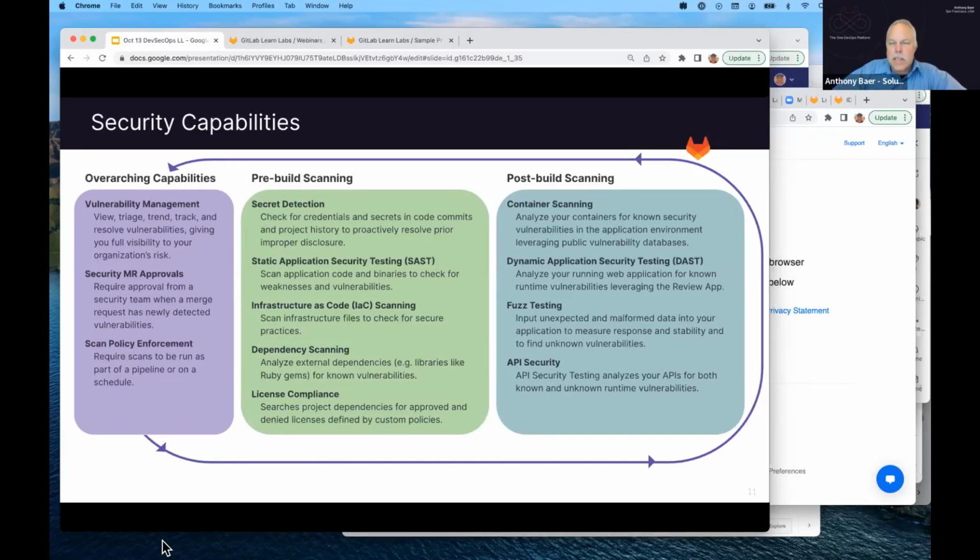Dependency scanning, getting back to my open source comment that I had made before. So looking at any kind of dependencies that we're including within our application, or what they call software composition analysis, to see if there's any vulnerabilities that have been reported as in using that specific component. And again, I'll show you this within the demonstration.